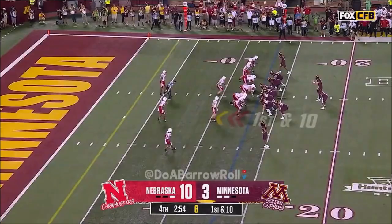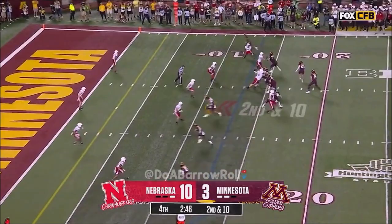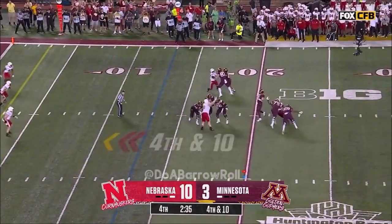He wants to throw it again. Lofts it in the end zone. In. Kelly McManus guns it underneath. Incomplete. Gophers can still get a first down. Kelly McManus. Over the middle, incomplete. Kelly McManus looking, end zone.